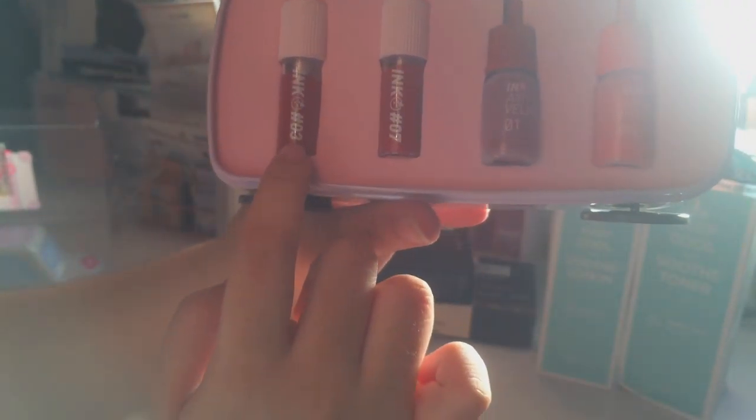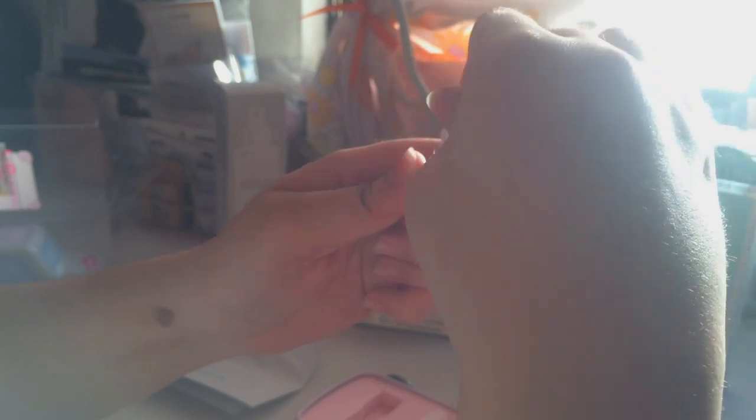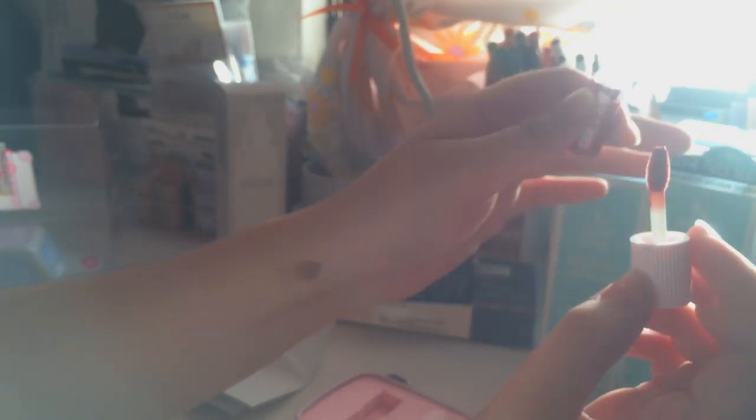It's so tiny. It came with Ink 03, Ink 07, Ink Airy Velvet, and Ink Airy Velvet. I think I had this one. I'm not sure. But I bought their Ink Velvet. Haven't tested it out, to be honest. So let's try this out. I mean, it's so cute. I don't want to use it up. But let's try it. This is great if you just want an extra makeup item in your bag, and your bag is really tiny. Oh, that's really thick.